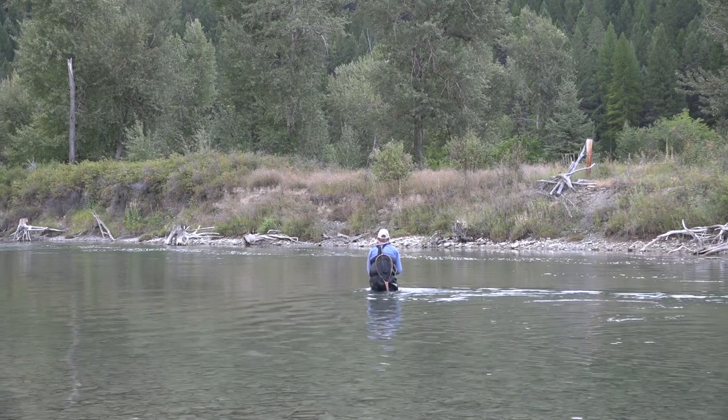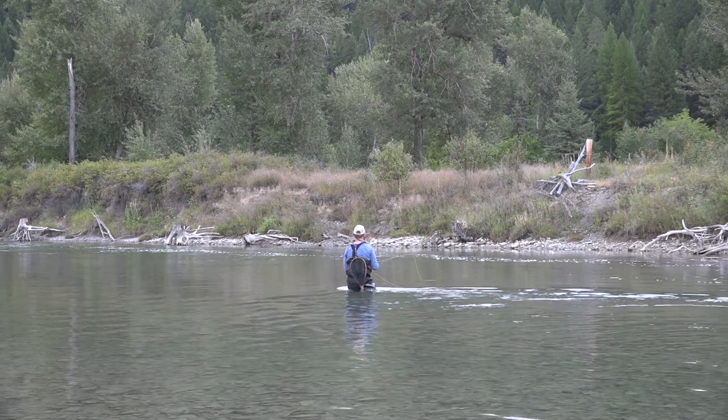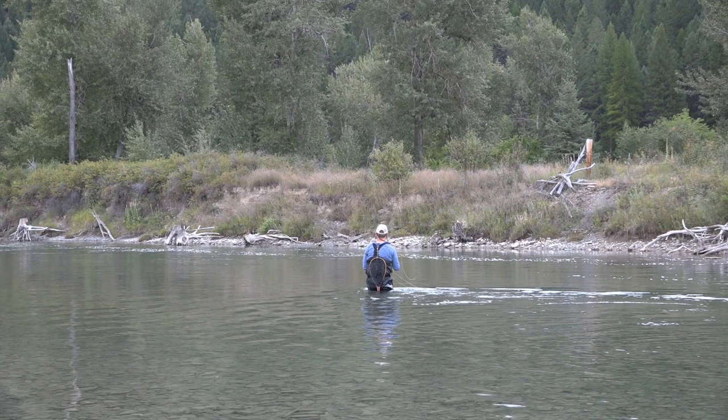I made a cast targeting a nice foam line that ran the length of the pool. This spot is a long run with a fairly deep hole at the end. It's not a classic hole, but it does deepen up and slow down. We caught fish throughout this stretch. Right now, Ladin is fishing in the middle of the stretch. You can see the foam line that runs along the edge all the way along in front of him. And that foam line is where you tend to find most of the fish, particularly when there's not a hatch coming off. But this is the foam line that he's working.